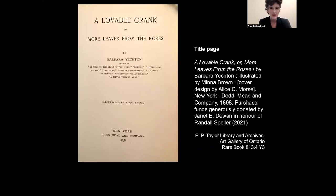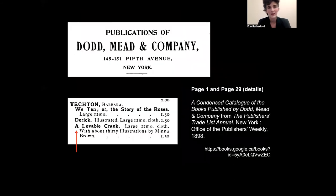The covers on this playful title were designed, as you may have guessed, by Morse. Here is an image of our copy's title page showing that the book was published by Dodd, Mead and Company in 1898. And as a point of interest, here we can see the title listed as one of the company's newly released offerings from their autumn of 1898 catalog.